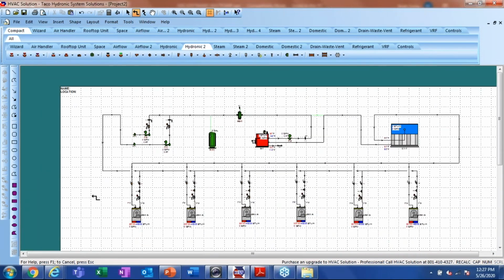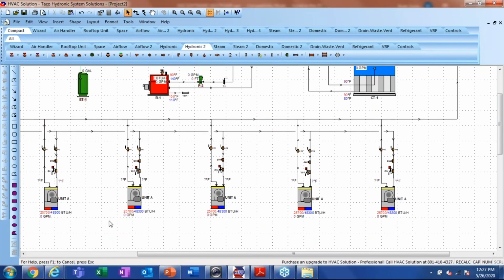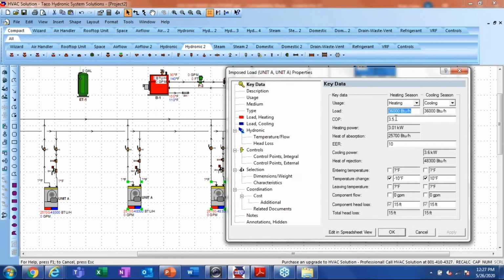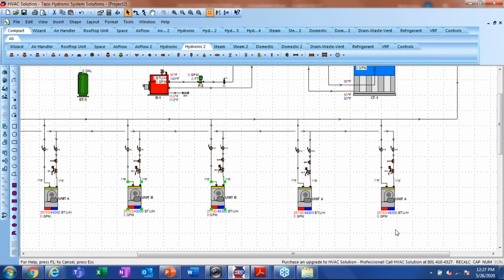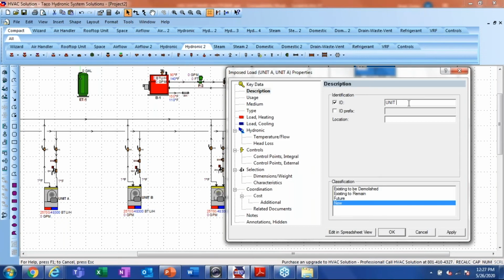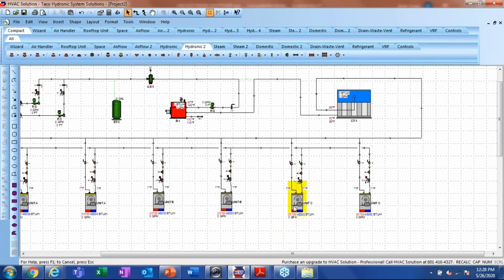Very, very easy. Now, knowing that I put in all unit A's and I need B's and C's, I'm going to bring up the property box of these two. I know unit B is 24,000, and I'm going to change the description to unit B. Hit OK. And then I know these two were unit C's, and these were 30,000. Notice I didn't have to put any commas in there or units. Just keep that in mind as you go.